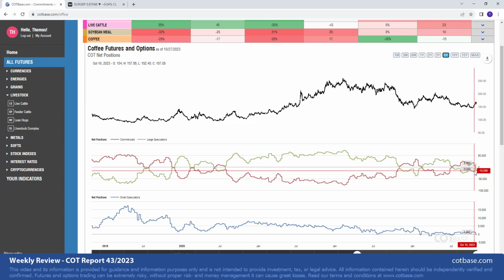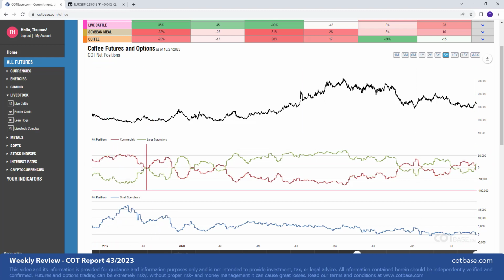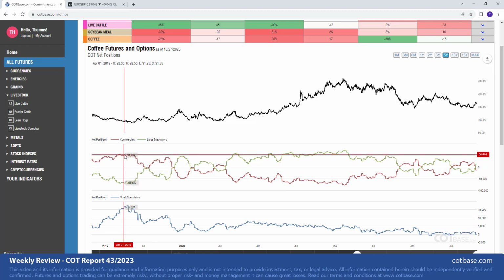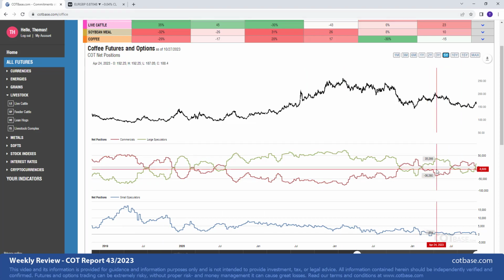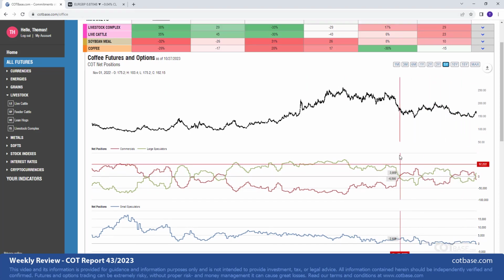But anyways, this is a 5-year chart of coffee, and as you can see, if you take the horizontal line, you can see that commercials net position right now is somewhere once again in between the two major extremes, the most bullish and the most bearish extreme on this 5-year time horizon. So not much to conclude from stress level analysis.